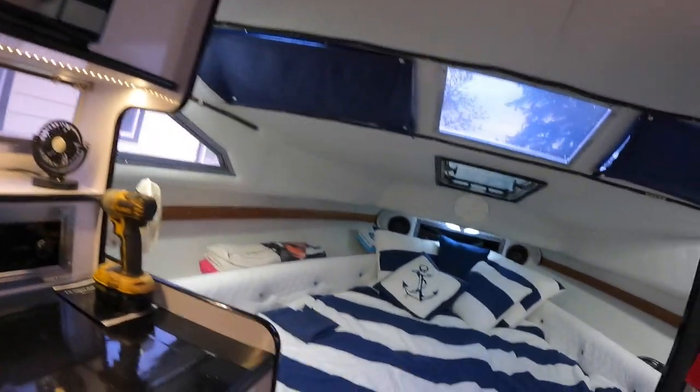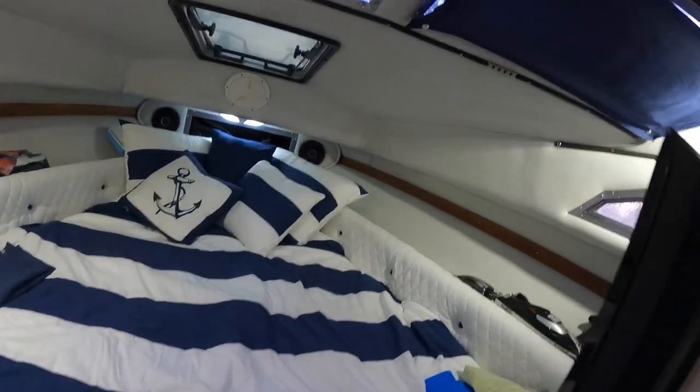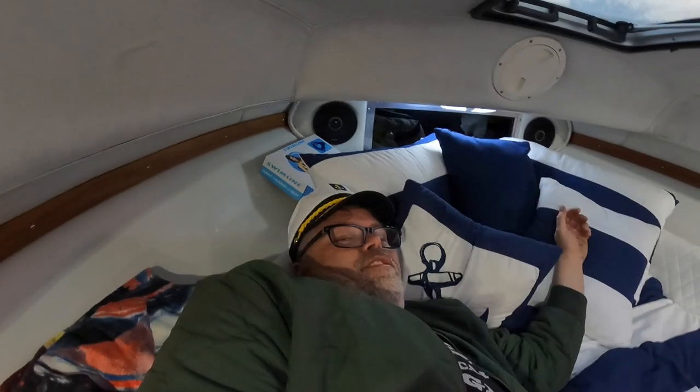What year is this boat? 89. Look at the bed on this thing, Jim. Is it comfy? Oh my god. That'll do. What do you think so far?